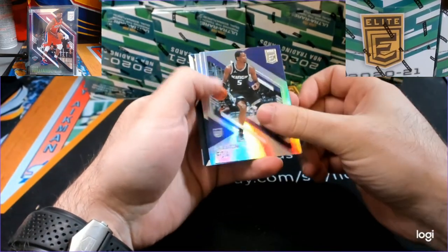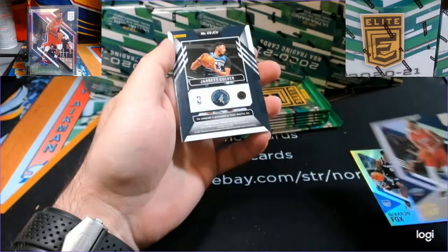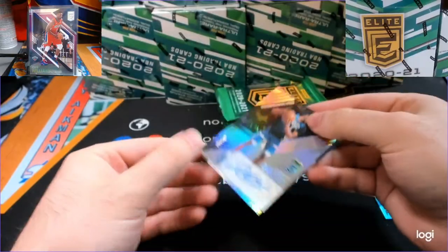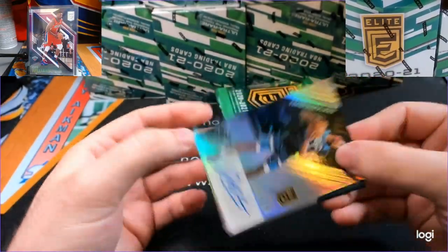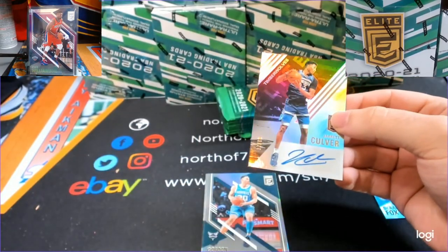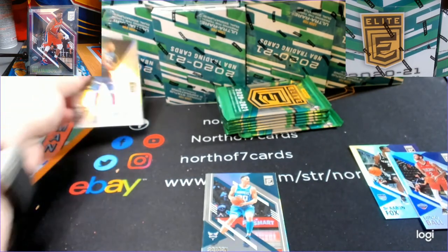Oh, we got an autograph. De'Aaron Fox, Lonzo Ball, and Jarrett Culver. This is numbered out of 60, 37 of 60, Jarrett Culver. Let's sleeve you up. Put you here for now.